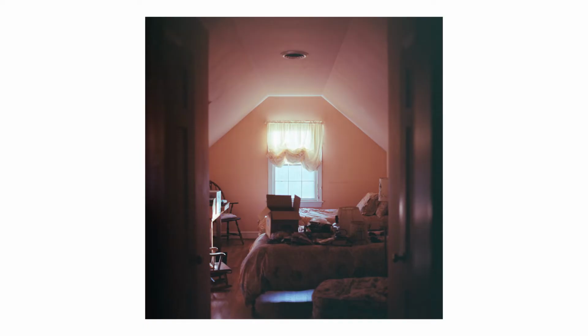This photo is of the guest bedroom in my house. I hardly ever open this door, but one morning, for some reason, I opened the door and the light was filtering beautifully through this translucent drape. I immediately ran downstairs and grabbed my film camera with some Portra 400 loaded in it, and I was able to capture this photo.